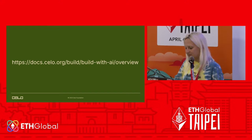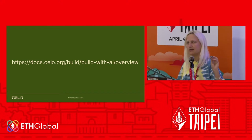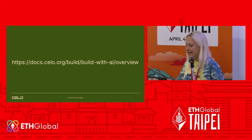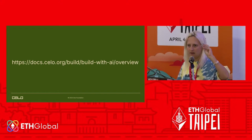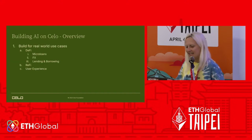And you can find all resources. We have a lot of starter tools and guides for Goat, for example. Goat, I would recommend always building with Goat. It's the most simple framework to use. And we have 3 different guides on how to use it. Make sure to check it out under Celo. But you will also find all of that linked in the Celo prizes. So no worries if you don't write that down.